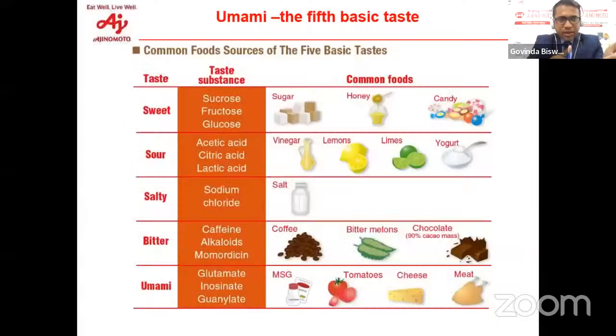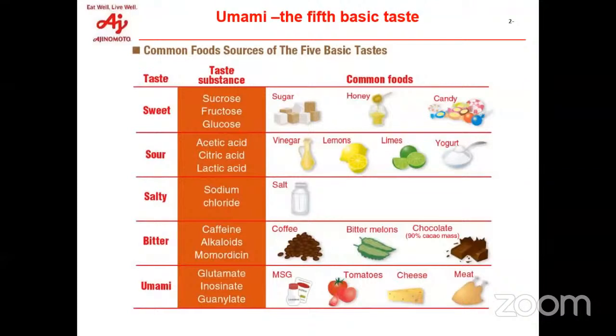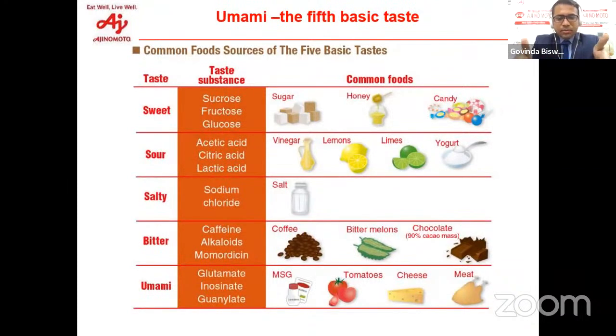Fifth one, umami. The basic substance of this umami is components like glutamate, inosinate, guanylate, and aspartate. So what is the common natural source of this kind of umami taste? Tomato, cheese, yogurt, meat, these are a couple of common natural sources where we get this umami flavor. And apart from that, MSG is another form of umami taste provider, which is commercially sold in the market.